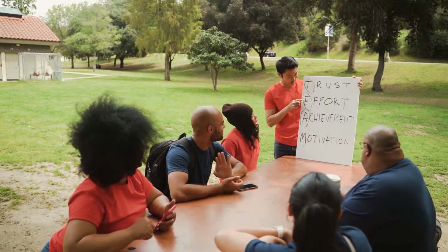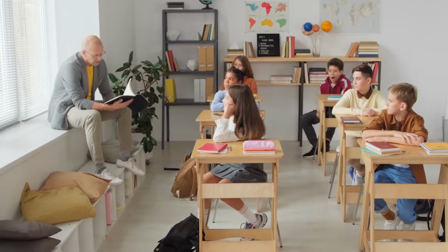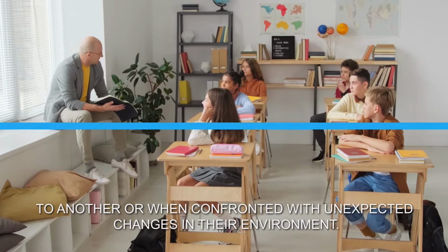Difficulty with transitions. Change can be particularly challenging for individuals at this level of autism. They often prefer predictability and may become anxious or frustrated when transitioning from one activity to another or when confronted with unexpected changes in their environment.